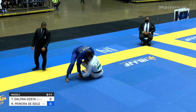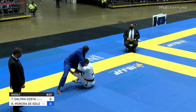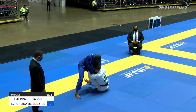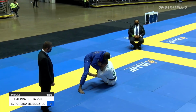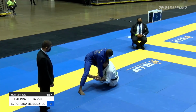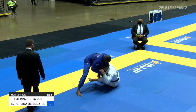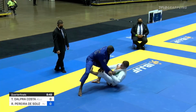He has the sleeve of Ronaldo pass through. Oh, it's the sleeve. Or no, I think it is the lapel, I'm sorry. Hard to see. I think it's the lapel. It looks like actually Ronaldo is holding Tainan's leg off the floor. Really smart move by Ronaldo here because it doesn't allow Tainan to come up on his shin to finish that single or even to spin underneath if that were the goal here.